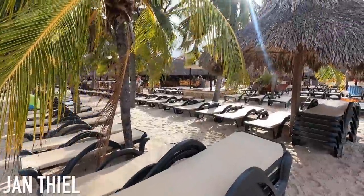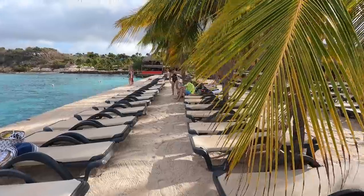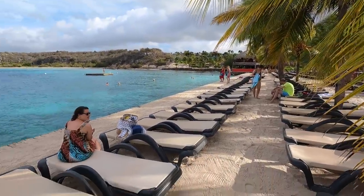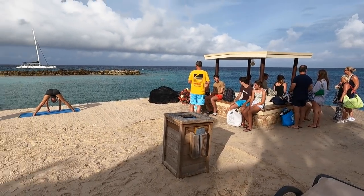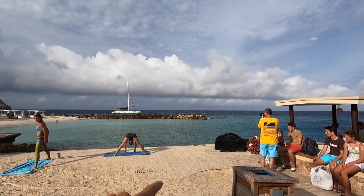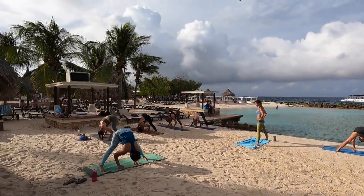So we've arrived in Yantil. This spot here is called Zanzibar, so it seems to be some kind of like beach restaurant. And we're just waiting here for the boat. Ah, perfect timing. There it is, the catamaran. Got a yoga class going on here.